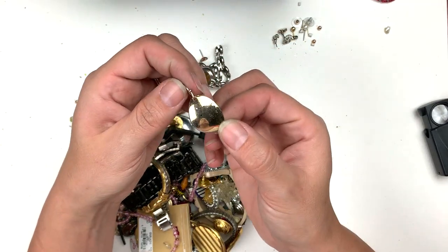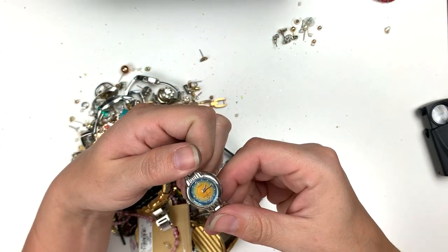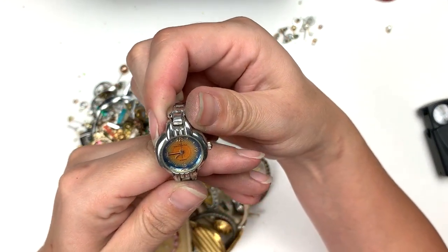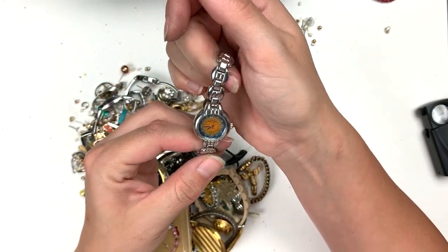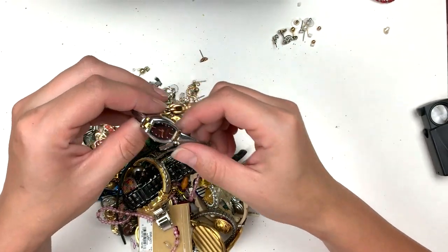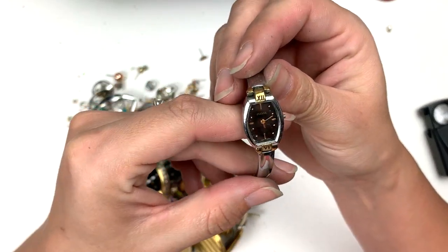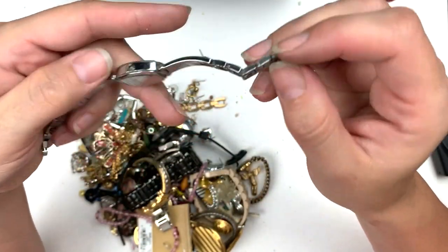Got this little gold earring. This one's fun. Look at the colors. No boundaries. Yeah, that's like a Walmart brand. That's fun though. Here's another Pulsar. It's in pretty nice condition.